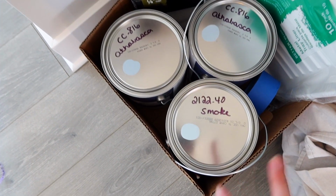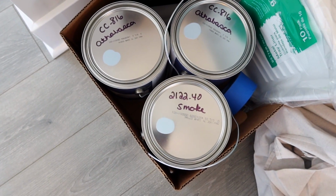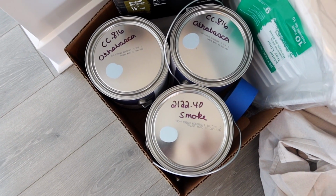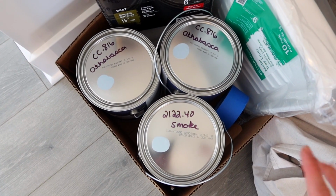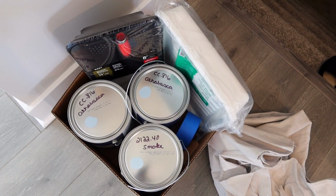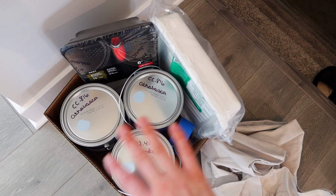Smoke is like way more of a real blue. Actually, it's hard to tell from a swatch, you know, like seeing the swatch online and then seeing it actually painted on things, it really looks super different. We're gonna get started with this stuff in the next few days, this weekend.